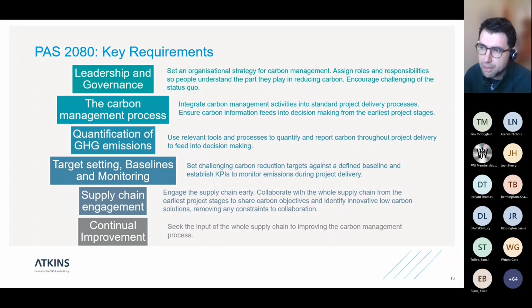So leadership and governance is all about setting an organizational strategy for carbon management, and critically assigning roles and responsibilities so people understand the part they play in reducing carbon, and encouraging the challenging of the status quo. So the critical part of that is assigning roles and responsibilities. One thing that I've learned in the work that we've done is that everybody within the supply chain has a role to play in management of carbon emissions. And so assigning roles and responsibilities so people understand what's expected of them, what they're responsible for, what they just need to understand and know about, is critical to making this work. And that all comes from leadership and governance, mainly from the client organisation driving the project.